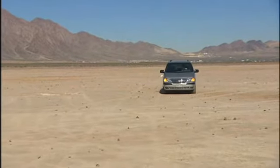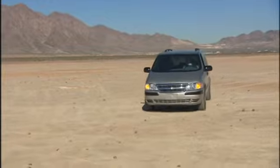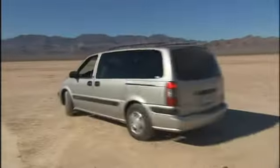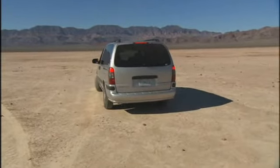20 miles south of Las Vegas, Nevada, lies a barren yet beautiful dry lake bed. Today it will serve as a proving ground for the Nikon creative lighting system.